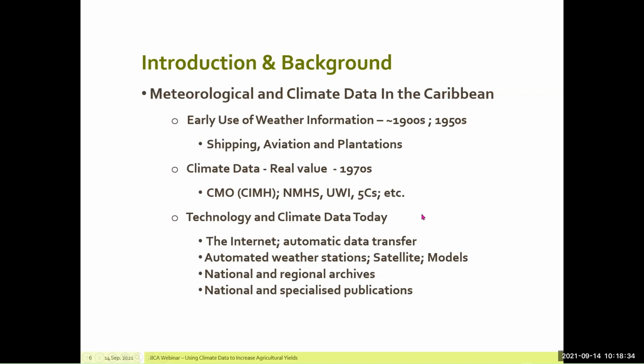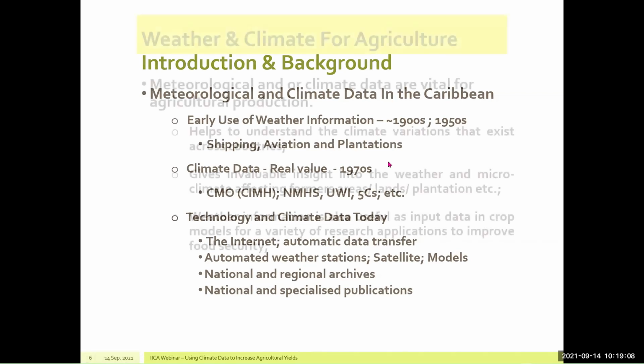Today we have climate and climate data being readily available through the internet. We have rapid transfer systems such as automated weather stations and satellite information. We also have to use climate models to provide information for us. We could get some historical as well as projection data. And we have regional and national archives, which we could source information from. And we have national and other specialized publications to which we could refer.